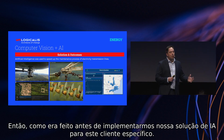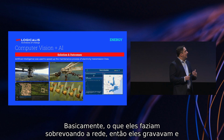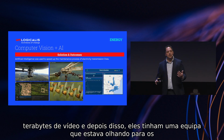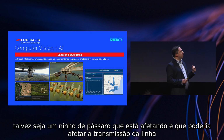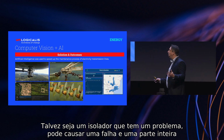So how was it done before we implemented our AI solution for this specific customer? Basically, they recorded the flyover of the network with helicopters and drones, and they stored many megabytes, gigabytes, terabytes of video. After that, they had a team looking at the videos trying to find the problems. For example, is there rust in the towers? Maybe it's a bird nest that could affect the line transmission. Maybe it's an insulator that has a problem and can cause a malfunction in a whole piece of the system.